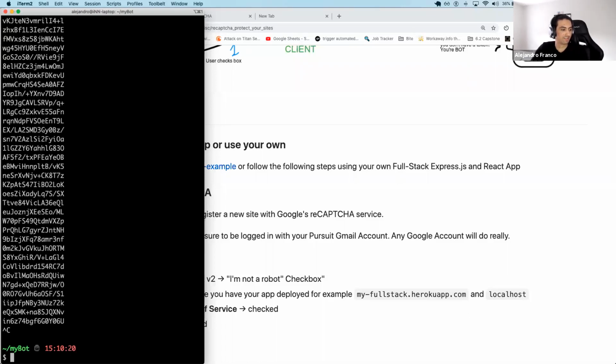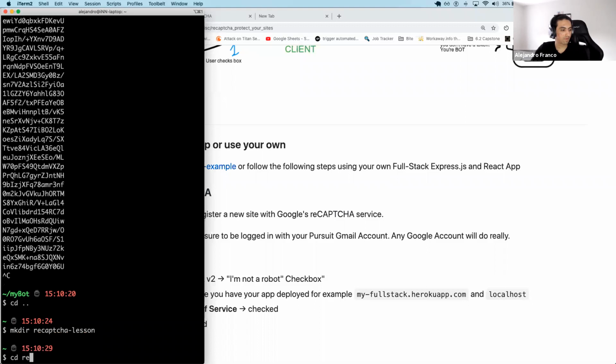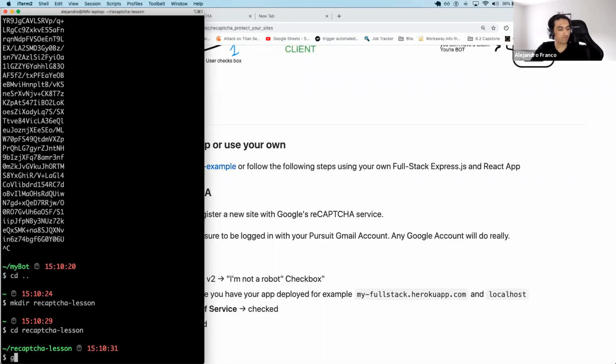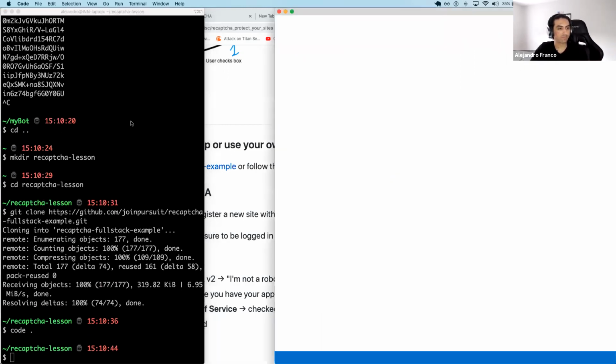Let me go outside. reCAPTCHA lesson maybe. And then I'm gonna clone my app here. So I'm gonna do git clone. You wouldn't do clone if you want to do it on your own app. You already have that somewhere. But now I'm gonna open this with code.